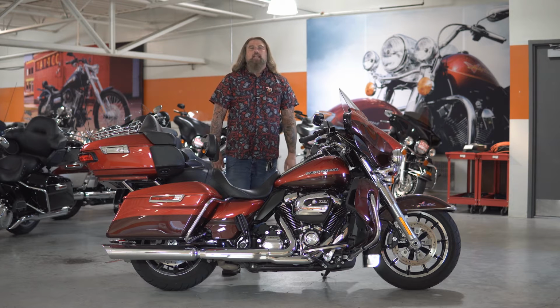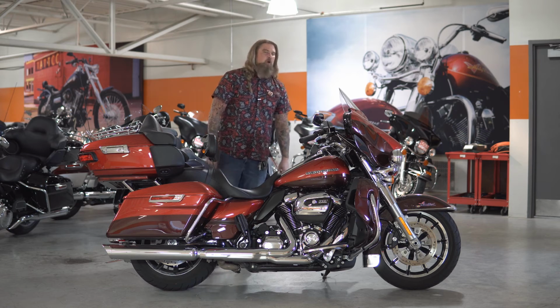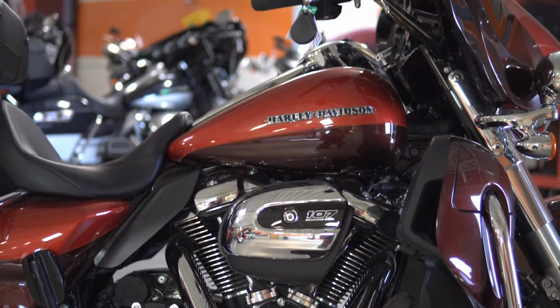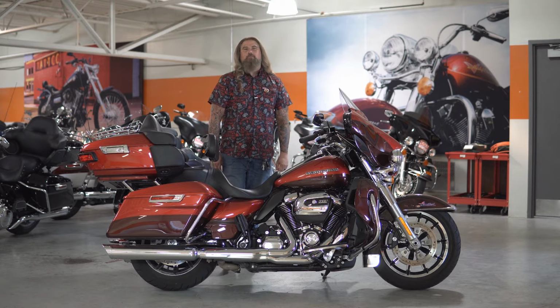2018 Harley Davidson Ultra Limited Low. Let's go ahead and start with the engine on this Limited Low, where you have the Milwaukee 8 107. This is going to have a 6-speed transmission, and the final drive on this motorcycle is belt.